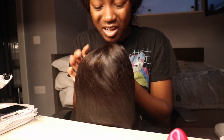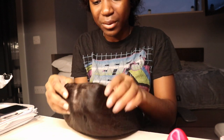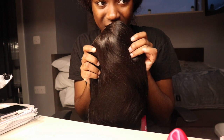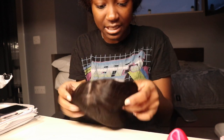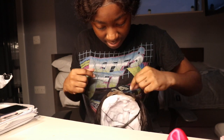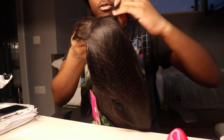So, this is the wig. It's super soft. It doesn't have a smell to it. Well, kind of. A small one, but it's not disgusting, not like an eggy smell. It just smells like newly, freshly washed hair, basically. It comes with a hairnet around the hair. Like I said, it's 26 inches and it is a 4x4 closure, I believe. Yes. So let me just take this off quickly.